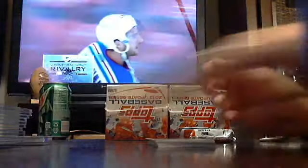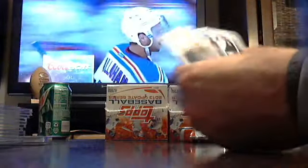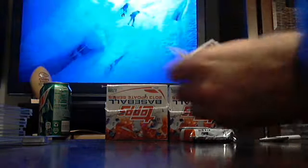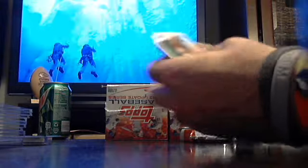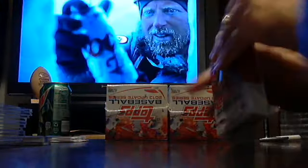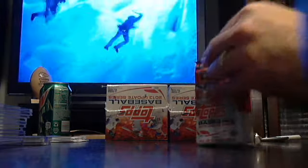Kelvin Herrera. And all base. Last pack, box one.